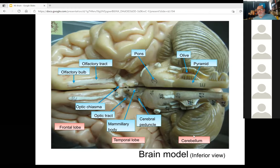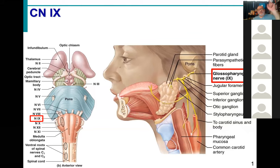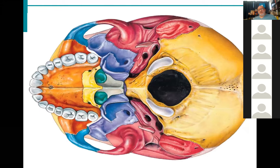All right. Excellent. Any more questions on 9? And of course, skull exit is the jugular foramen.